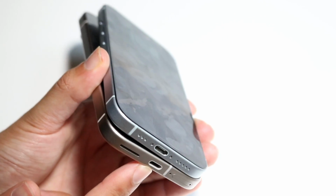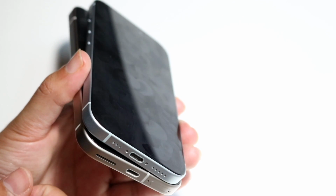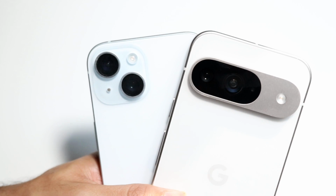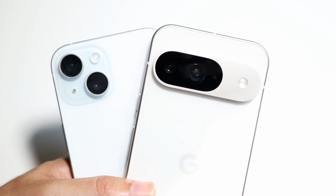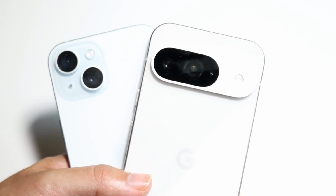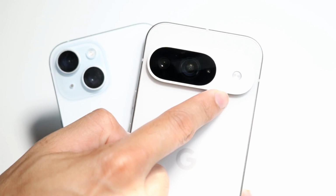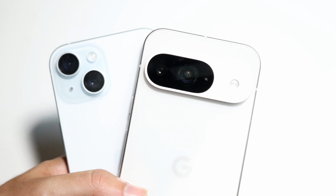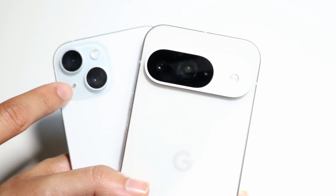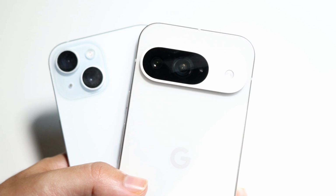Both have USB Type-C ports on the bottom. The Pixel 9 is still giving you a SIM card tray, which is really nice. The iPhone 15 is not giving you that. On the back side, you can see both are giving you dual camera setups, which look very, very nice. Very different design language this year on the Pixel 9. You can see this phone is giving you this complete big camera bump all throughout, which I think looks really nice. The iPhone 15 is giving you that standard dual camera setup, top and left. So just one of those things to keep in mind here as well.